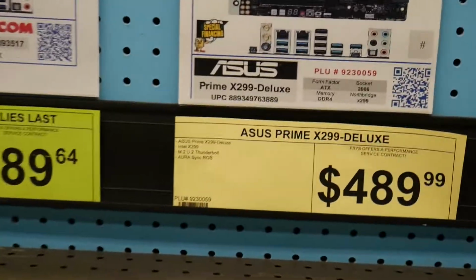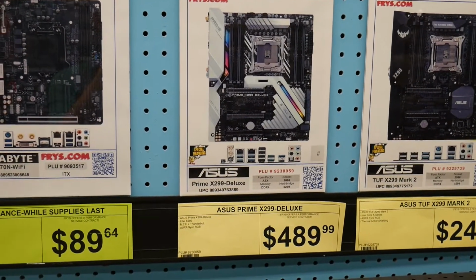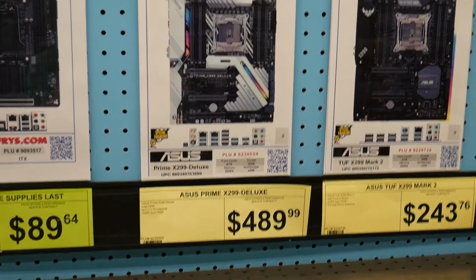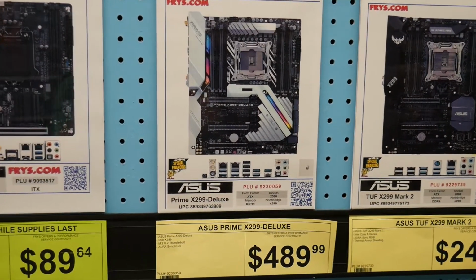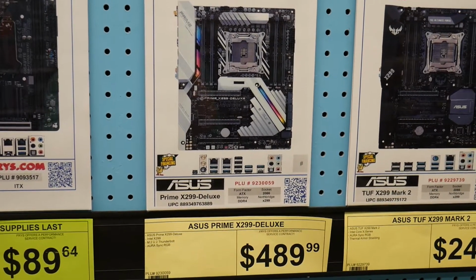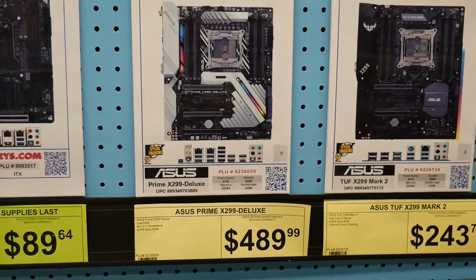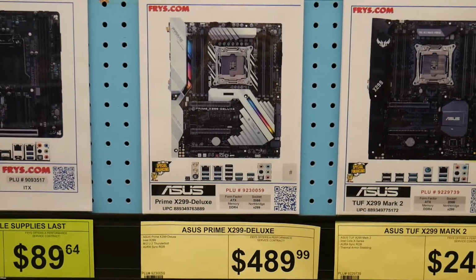But then you get to the Asus Prime X299 Deluxe, like $490. I just have a really hard time wrapping my head around the price jump for that platform. But then again, I've never really been able to justify buying into it, so I don't know. Maybe I'm just dumb.